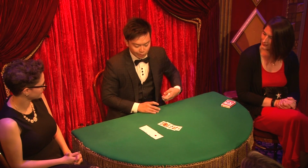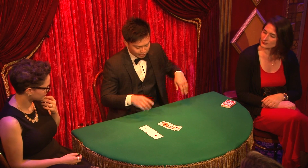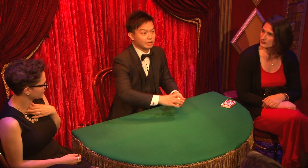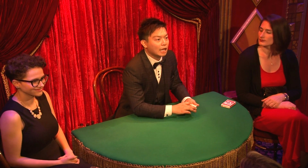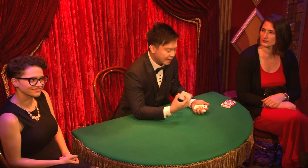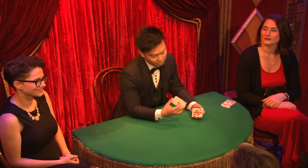I'll keep the rest of the deck away. We'll just use 8 cards over here so that it's easier to follow that way. Okay? The queens and the aces. Let's see. You, sir, right in the middle. Can you please tell me, do you prefer the queens or do you prefer the aces? Which one do you prefer? Queens or aces? Aces. Aces? Okay, I'll use the aces.